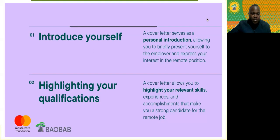So here is why a cover letter is important. One, it gives you the opportunity to introduce yourself. A cover letter serves as a personal introduction, allowing you to present yourself to the employer and express your interest in the job.